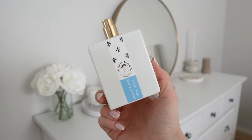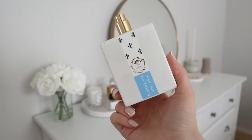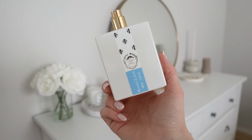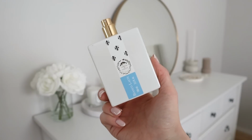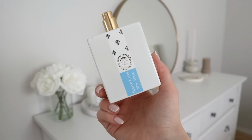It is really nice. I don't know what else to say other than that. So longevity on this, you guys, fantastic. I can smell this on my skin for, I want to say at least, and I've only worn it a couple of days now, at least 7 to 8 hours. Same with on clothing. It's not a beast, but it has great performance.